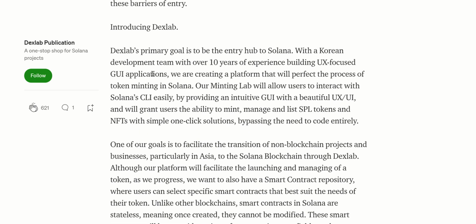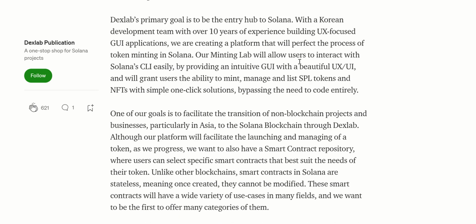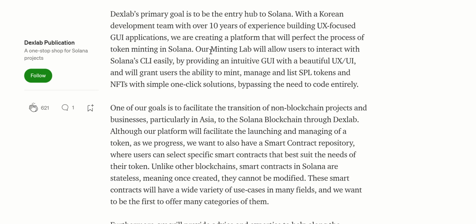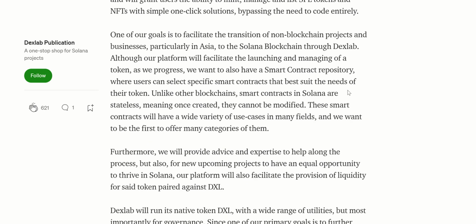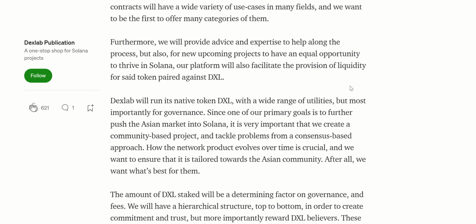So neat thing about it, it's a Korean development team. They've got 10 years of experience building these applications. Let's see, one of our goals is to facilitate the transition of non-blockchain projects and businesses, particularly in Asia, to the Solana blockchain through DexLab. So that is very interesting, and they're one of the few doing that. Furthermore, we'll provide advice and experience to help along the process, but also for new upcoming projects to have an equal opportunity to thrive in Solana.